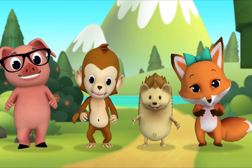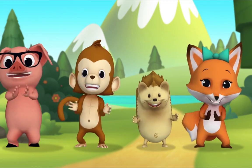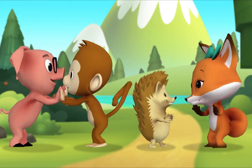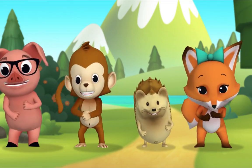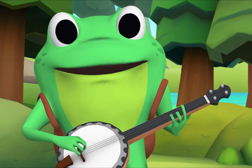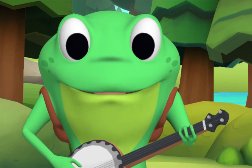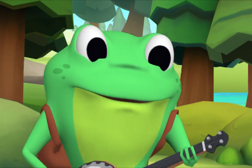This old man, he played four. He played knick-knack on my door with a knick-knack paddywhack. Give the dog a bone. This old man came rolling home. Let's do one more. Now let's see. What number comes after four? Five! Oh, of course. Let's sing.